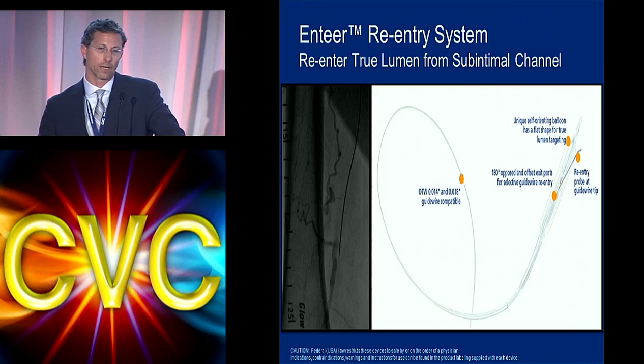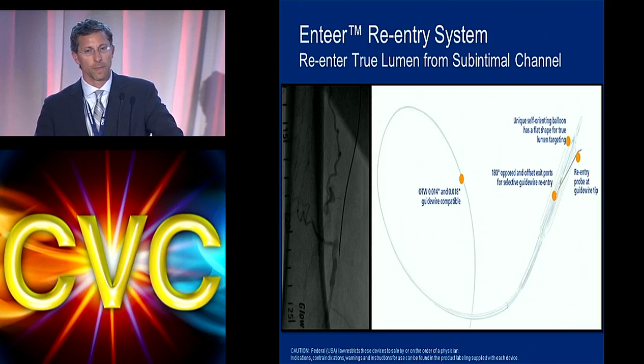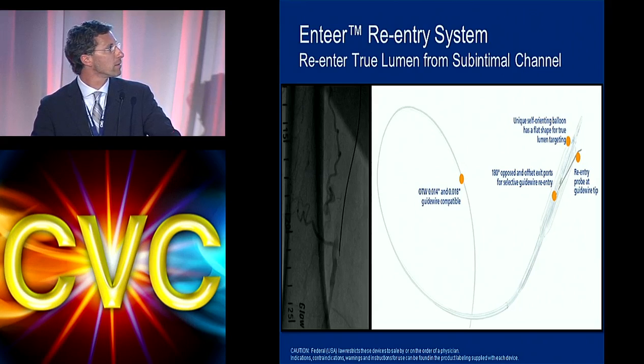The three on the market right now are Pioneer, Outback, and then the Interior, which I'm going to introduce to you now, which for those of you who do coronary CTO, this is very similar to the Stingray balloon, but it's a flat balloon that has two exit ports for a wire that are 180 degrees apart. And so you basically get the balloon to the distal vessel, inflate the balloon, and then choose the port in the balloon that allows you to exit the catheter toward the true lumen.